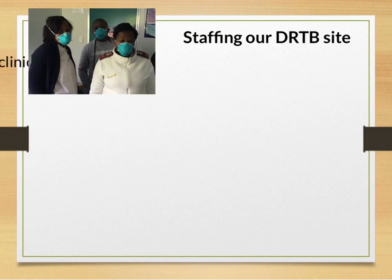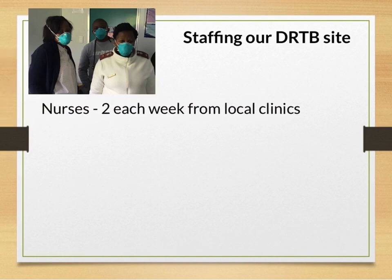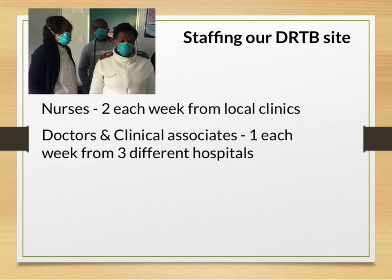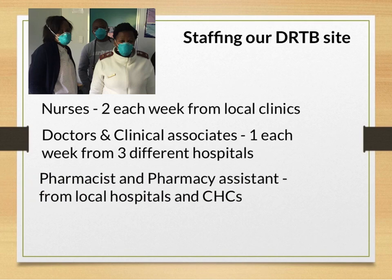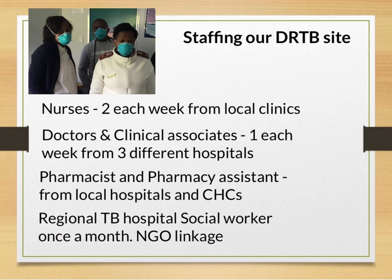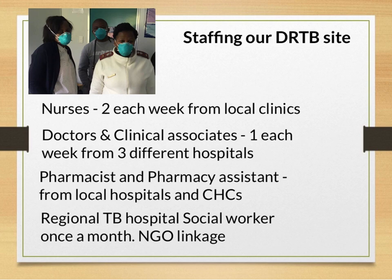Two nurses from the local clinics rotate through each week to help with booking patients, taking blood, doing ECGs and counselling. Doctors and clinical associates from Tafelofefe Hospital, Butterworth Hospital and the regional hospital take turns to provide the clinical care. Pharmacists from the local hospitals as well as the CHCs provide the pharmaceutical services. The regional hospital social worker visits once a month and the local NGO TB-HIV Care has linkage offices that can be used to trace patients.